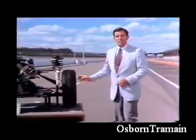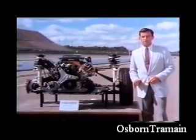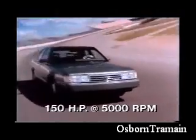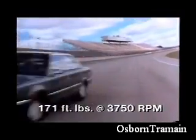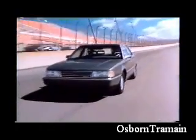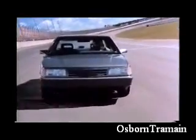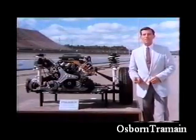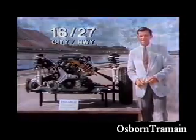The ES has a 3-liter V6 engine with multi-port electronic fuel injection. It develops power to spare, 150 horsepower at 5,000 RPM, and 171 foot-pounds of torque at 3,750 RPMs. This powerful overhead cam engine is teamed with the 4-speed automatic overdrive transmission I just mentioned, and results in an estimated EPA mileage rating of 18 city and 27 highway.